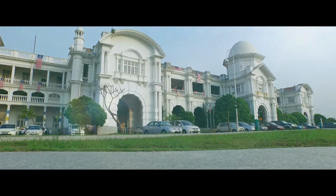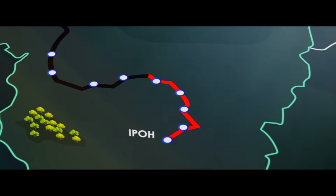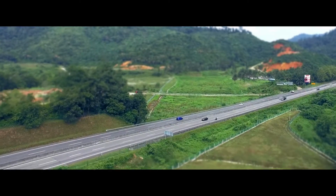From Ipoh, the first major hurdle was Bukit Berapit in Padang Rengas. The old single-track line crossed the mountain in a steep gradient, which became increasingly hazardous for heavier trains to negotiate.